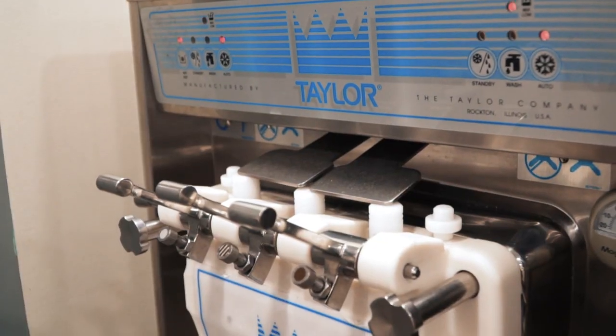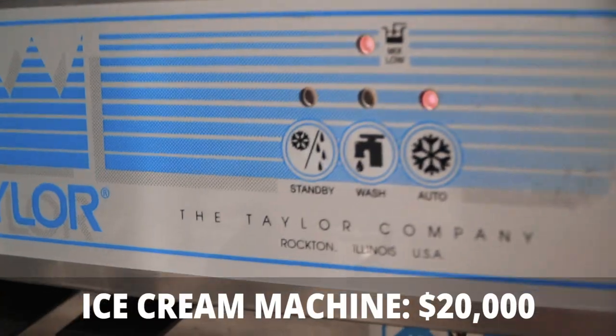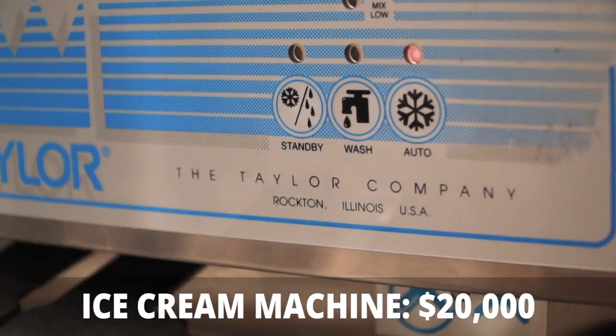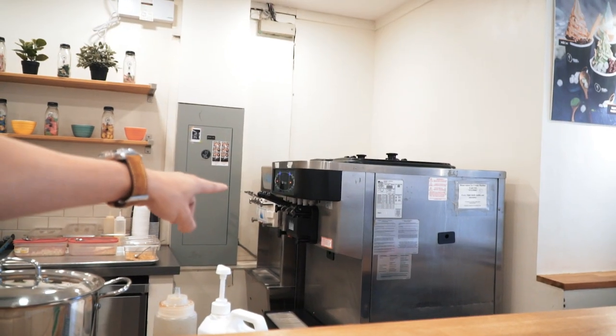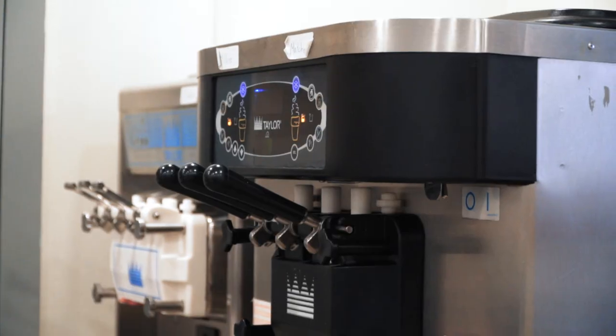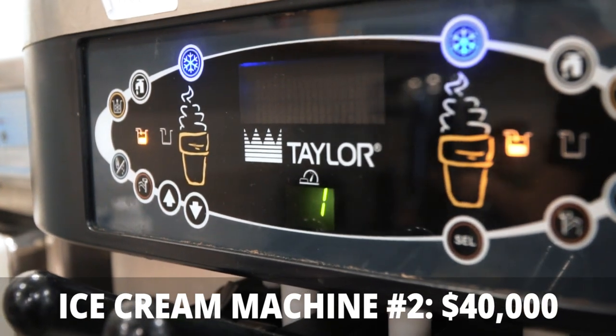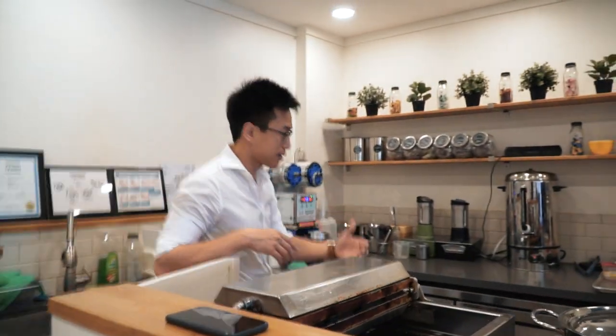Enough of the rants, enough of the stories. Right now we're going to dive right into all the equipment that you need. Right there, that's basically the machine that we're talking about, the gravity machine. That's going to cost you around $20,000. This machine is going to cost you $40,000 and it's going to produce much higher output. These are the must-haves if you're looking into building a soft-serve ice cream business.